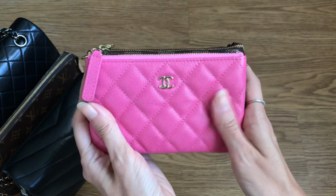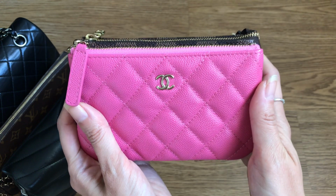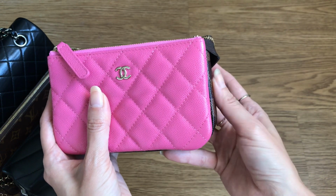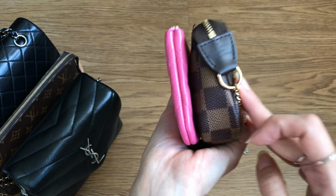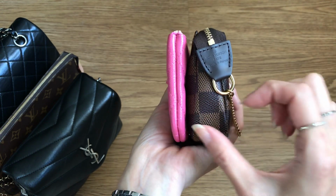Here it is from the front. The Mini Pochette is just a smidge taller. Also about a hair longer here. You can't tell, but there's like a puff of the canvas material. It's very pliable. And then from the side, this is where you have the most noticeable size difference. You can see right away that the Mini Pochette is much deeper.